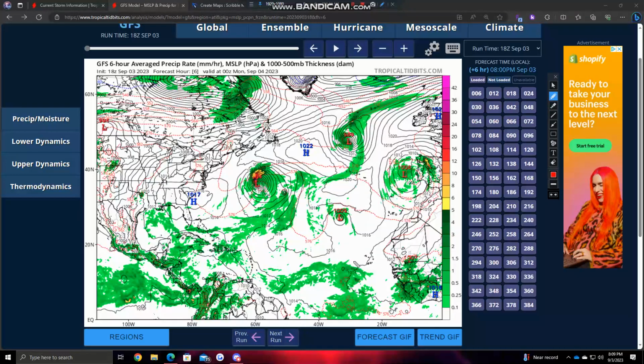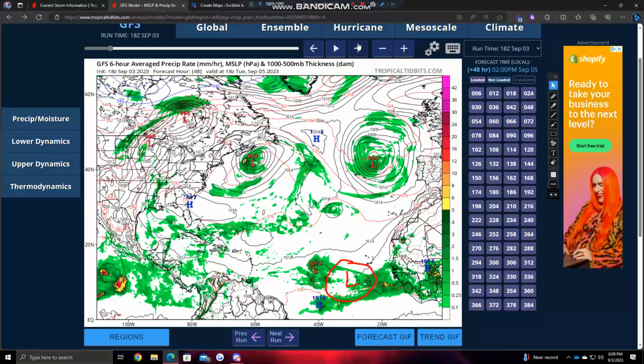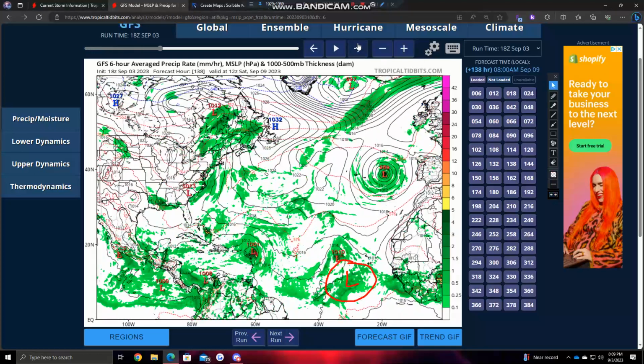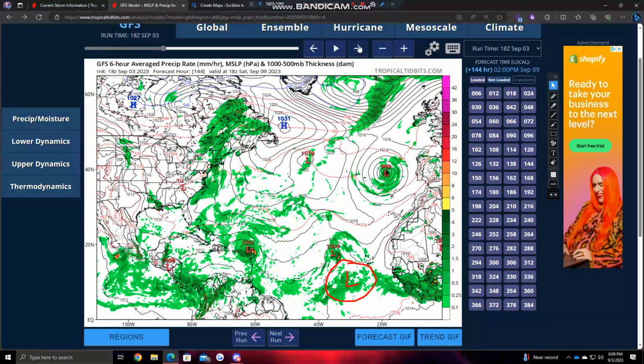So right now, as of this time, our storm is sitting right in this general location. So if we track it along, as you can see, a low pressure system forms and makes a general west-northwest movement. And by 2 p.m. Saturday, it is just sitting northeast of the Caribbean islands at 1,001 millibars. So it generally takes this track, roughly, that's not exact, but roughly takes that track to the Caribbean islands.